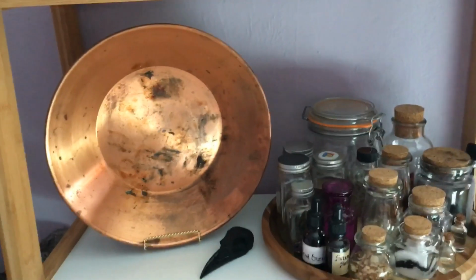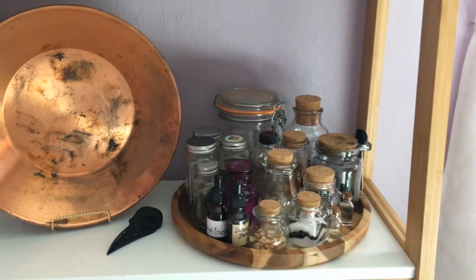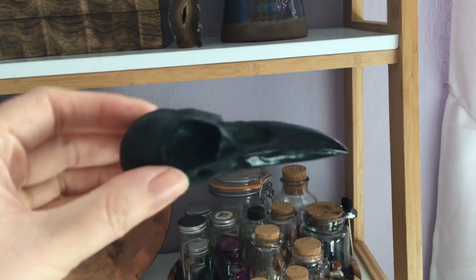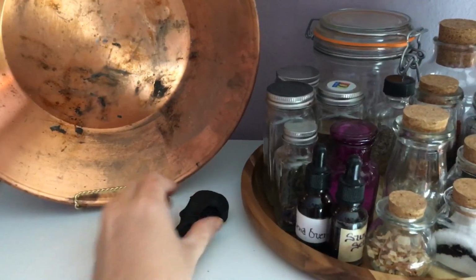Down here, I have another thrift store find, this pretty copper bowl that I use to burn things in. Some of my apothecary items here. This little, I just love this. It's a replica of a raven skull. I love things like that. I don't know, it's one of those funny little things about me.